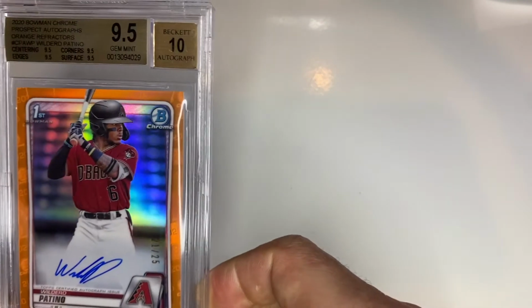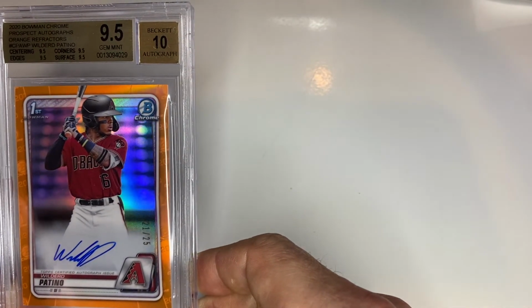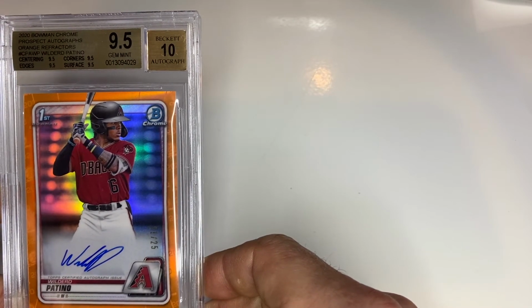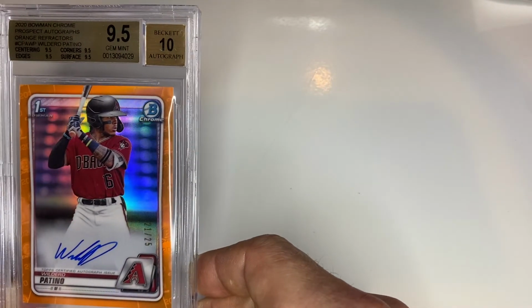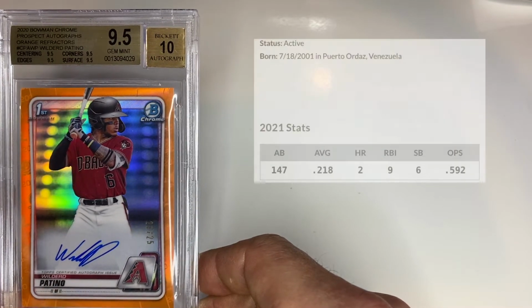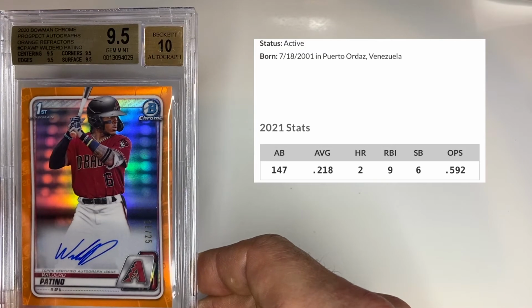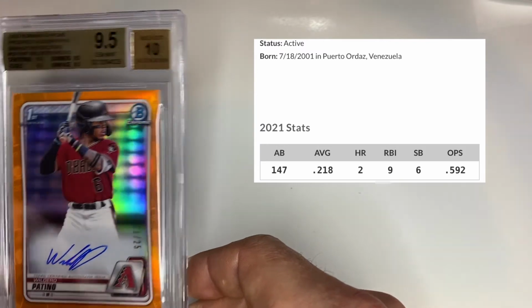And then a little more of a prospect here. You guys have heard me talk about Wilfred Patino. I'm big on him. This True Orange 21 of 25, BGS 9.5, True Gem. All the subs are 9.5, autos 10. This card set me back, I think it was $375 on eBay, to go with the red wave I've already got. I have his orange wave and PSA 10. He's really young. We have tons of time with Patino. I've said it before, and if it doesn't pan out, it doesn't pan out. And $375, well, it costs something, but it's not going to break the bank.